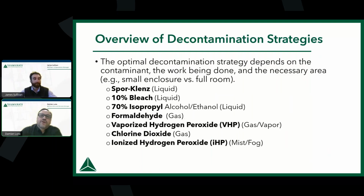All right, so we're going to go over the overview of decontamination strategies. Listed are the tried and true disinfectants and sterilants. While yes, there are more than what is listed here, we had to condense this list a little bit. I'm sure nearly everyone attending this webinar has used a few of these either at home or work. Hopefully the ones on the bottom are a little more exotic to most of you, because obviously some of them are a little more technical and a little harder to implement.